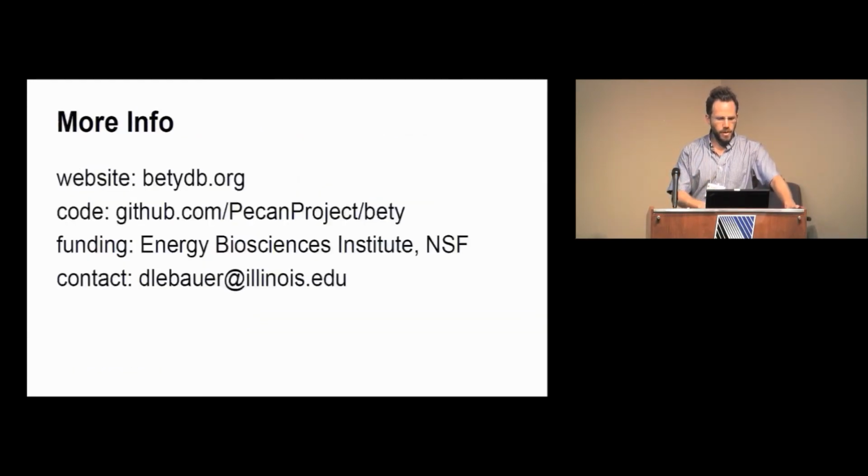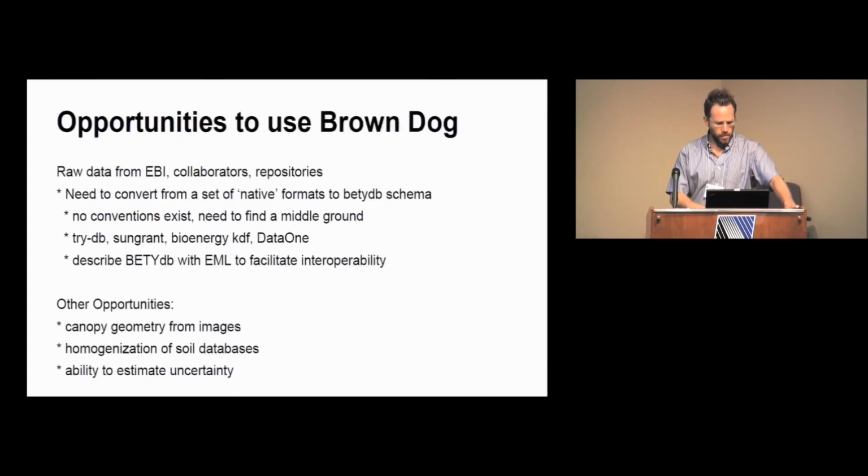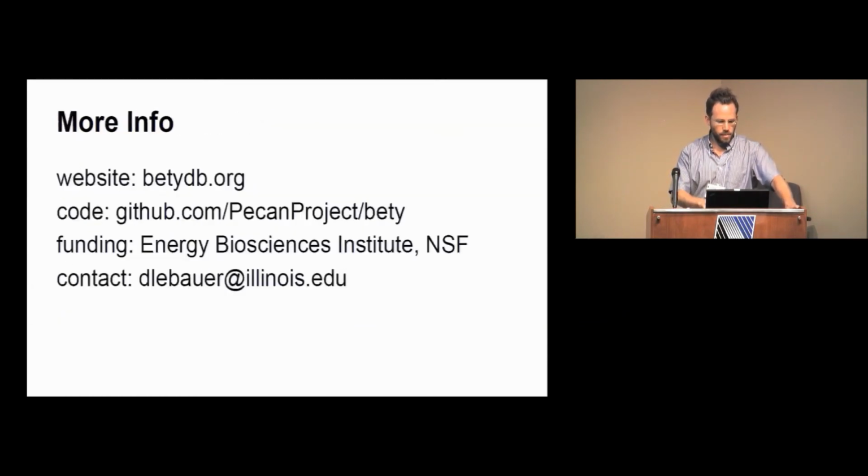There's a lot of other opportunities that I don't have time to go into now, but uncertainty is very important. We like to take in a lot of data as long as we can estimate the uncertainty with it.